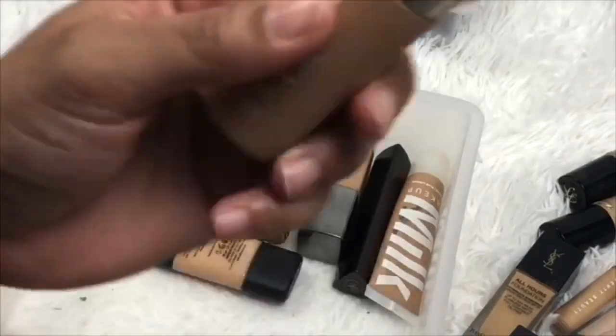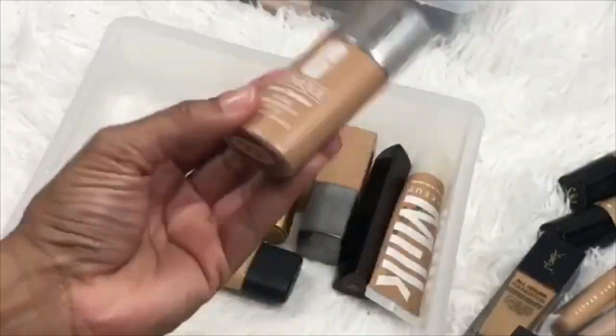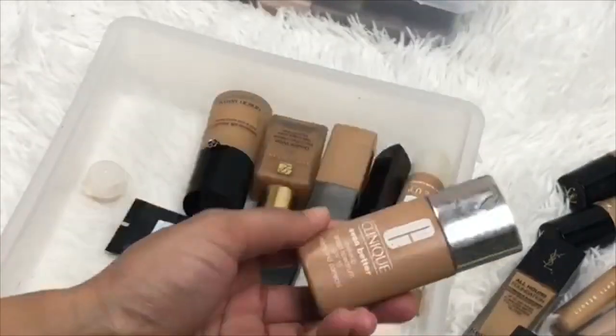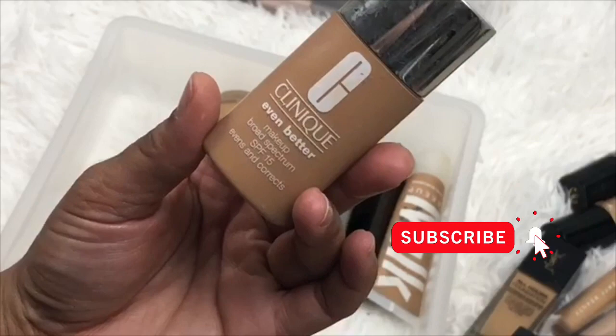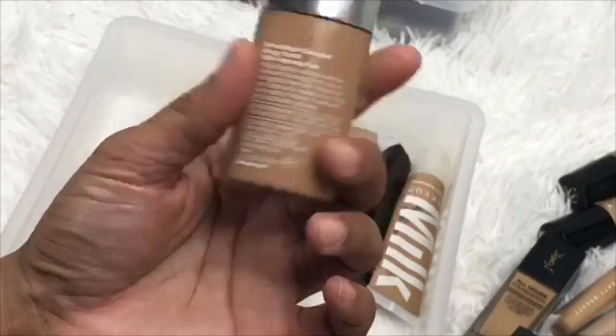Next up is my old faithful Clinique Even Better. Comment down below if you've been using Clinique or you've used it in the past and you still may have one or two of their products and you just keep them. This is one of those products. So the Clinique Even Better Makeup Broad Spectrum SPF 15. I have it in the shade WN76.